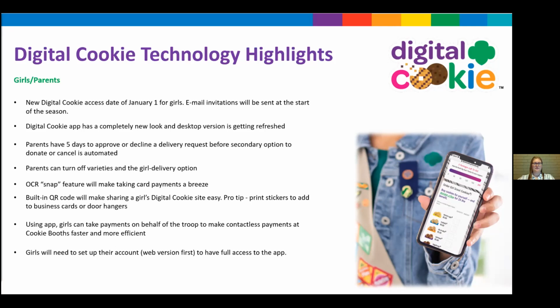Nothing's going to happen until after that 5-day window. So let's say you forget and you don't go check it for 12 days. Once that 5-day window has elapsed, it's going to automatically roll into the customer's secondary choice that they made upon checkout. So that can mean that the order is going to cancel automatically, or they're going to just choose to donate those cookies. But we want you to be proactive and go and check and let you and your Girl Scout decide whether you can really handle those orders or not.